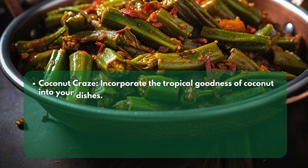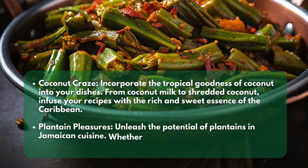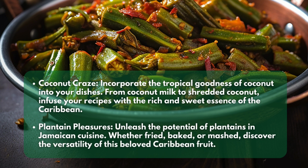Coconut craze: incorporate the tropical goodness of coconut into your dishes. From coconut milk to shredded coconut, infuse your recipes with the rich and sweet essence of the Caribbean.